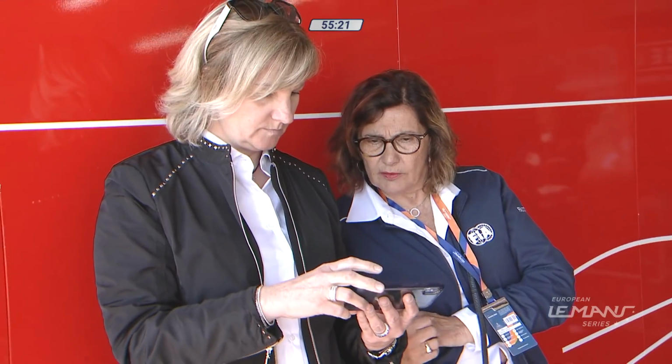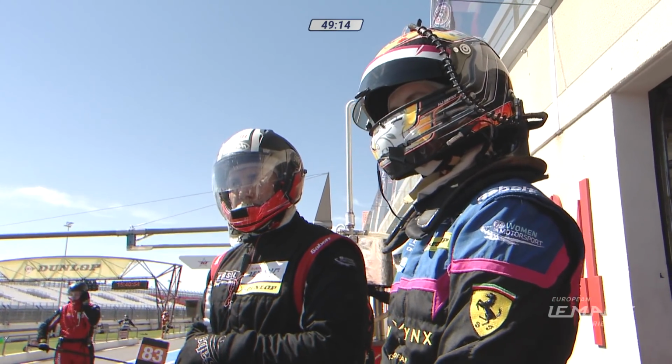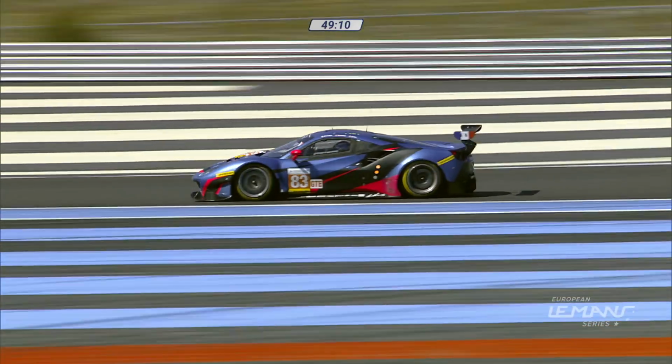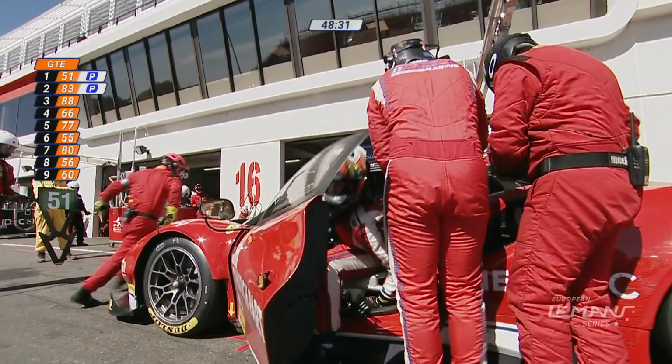Michel Mouton there with Kathy Muller. Kathy Muller, ex-Formula 3000 racer, has run a racing team for many years. Michel Mouton, of course, very nearly the World Rally Champion with Audi in the 80s in Group B. And she's now the FIA Women in Motorsport Commission President. She's here drawn by the Kessel Racing Trio. And you saw Michelle Gatting getting ready to take over the car that lies third from her teammate Rahel Frey.